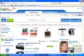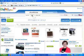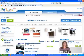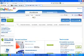Let me go to the zero bid auctions. The zero bid auctions finish when the price gets to zero. Now, how does that work? Well, once again, every item has a start price, and every time somebody clicks on show price to see if they're interested, the price comes down by 25 cents.